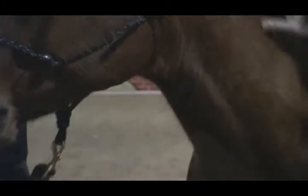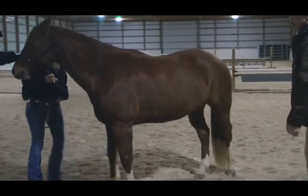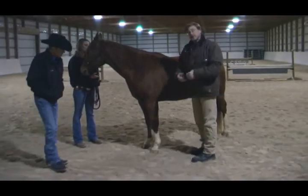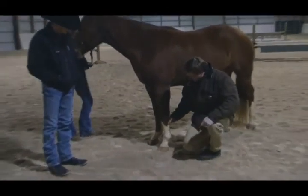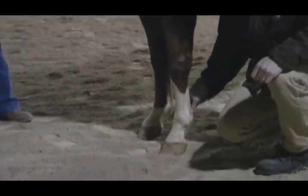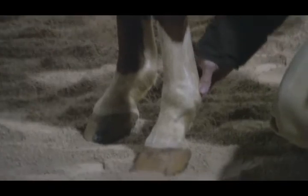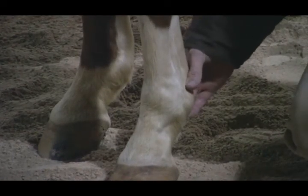The other place that we can use, if we turn the horse slightly to the side, and I tend not to use this one as much simply because it's a little bit harder to assess, but there is an artery that runs down the inside of the leg, and you can feel at the base right here on the sesamoid bone on the inside, you can feel a cord-like structure there.